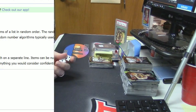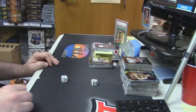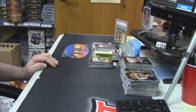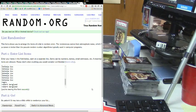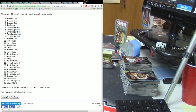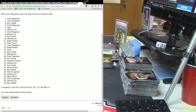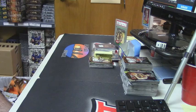All right, I'm going to roll some dice for this, of course. Can't do that. Rolling with some dizzles. Number six. That's up to you, Chris Fitz. Completely up to you. I just gotta finish this and whatever you want. Six times. One. Two. Three, four, five, and the money shot. Johnny Cox with a spot in the chase for the case.